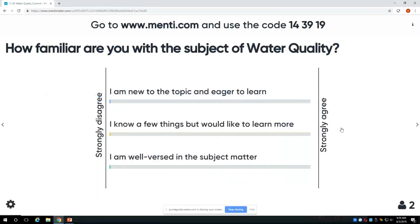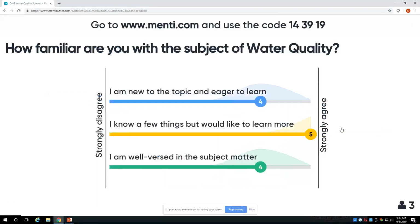All right. Okay, so we have a couple of icebreaker questions for you just to get you comfortable with this technology. First, if you just want to indicate how much you strongly disagree or agree with these questions or statements.